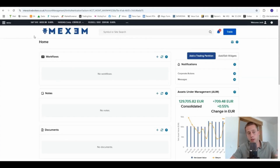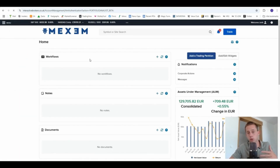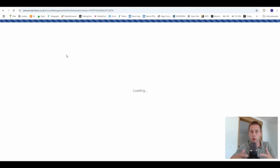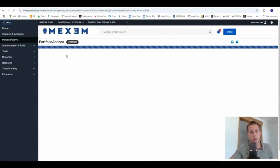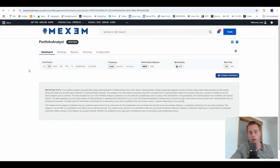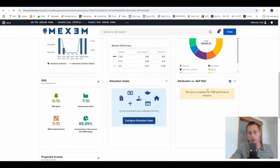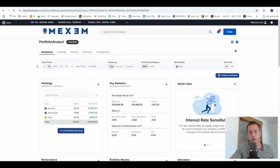After that, many years later, I created a business portfolio for my holding company at Interactive Brokers. What we see here on the screen looks a bit different from the MEXEM platform because Interactive Brokers is actually the parent company with the platform, but it's a bit more extensive. For example, Portfolio Analyst looks a bit more extensive and takes a moment to load, which isn't the fastest right now. And here you actually get a completely different kind of overview than what you see at MEXC.